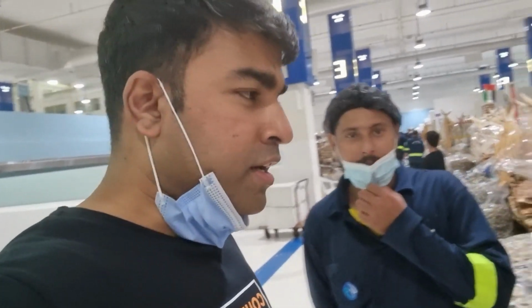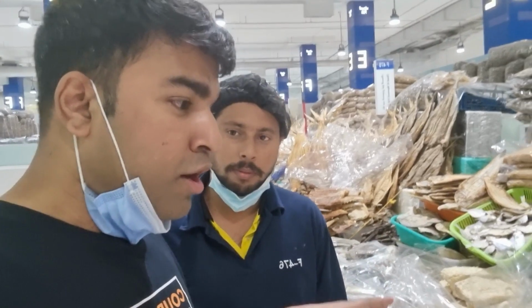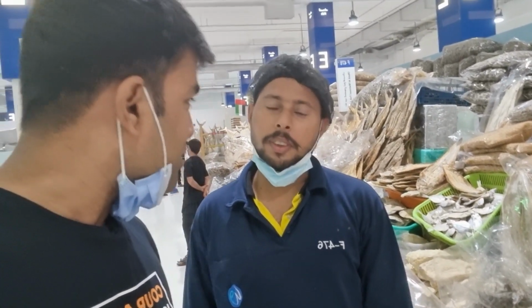So I'm at the stall here with my brother, and his name is Mohammad Arshad. He's from Pakistan, sir, and he's been very helpful here to show me around his stall, which has a lot of variety. So if you guys are coming to the waterfront market here in Deira, please do visit Mohammad Arshad's stall. His stall number is F476. He's really helpful, and he's got really good varieties of fish here. Thank you, Bhaiya. Thank you.